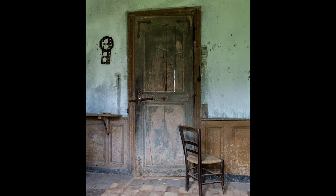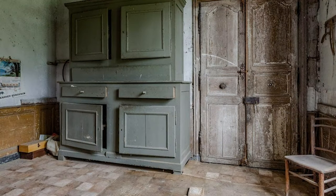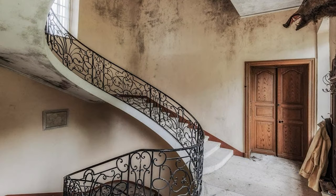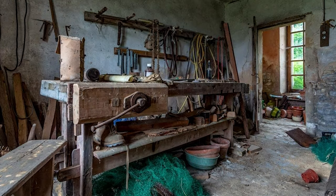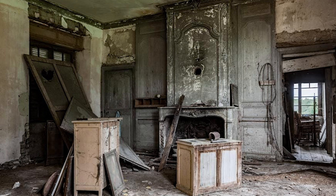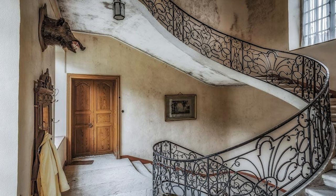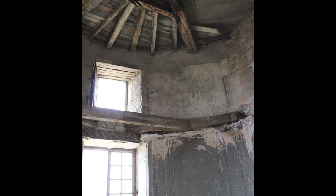Ownership of the chateau changed hands many times over the decades, moving between families. The details are possibly not too interesting unless you enjoy long lists of names and dates. It is believed that one wing was maintained for several years while the other was left to decay, with floors collapsing and plaster crumbling. In between these two wings lies the beautiful spiral staircase.